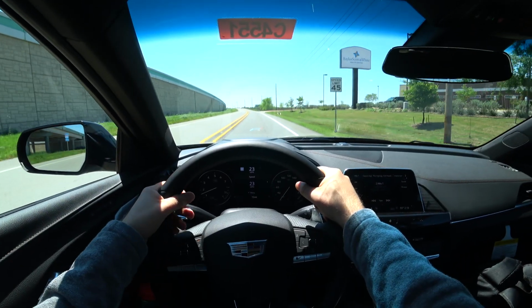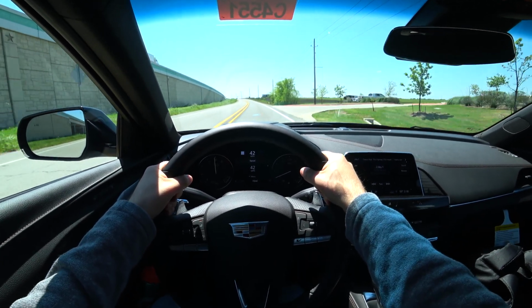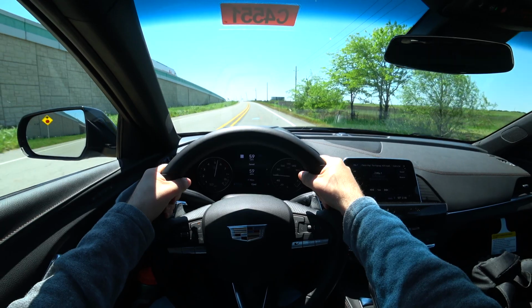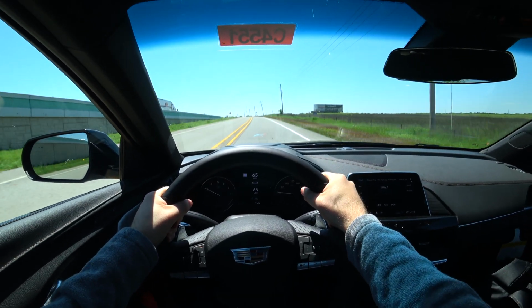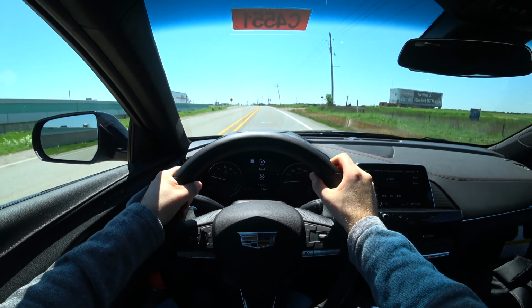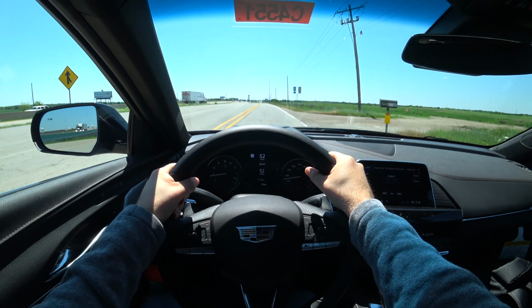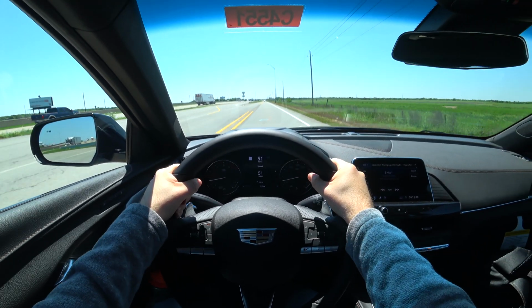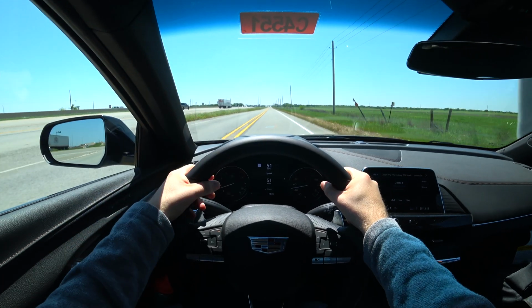Now we are in Sport mode. Let's go ahead and get that pedal down. And there you go. That transmission went through its gears fairly quickly. Certainly not lightning fast, but this car's got some nice boost. I'll tell you what, you can definitely feel the pull. It's nothing overwhelming, but it is definitely fun.